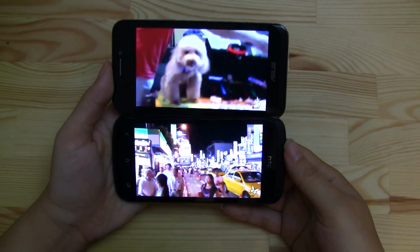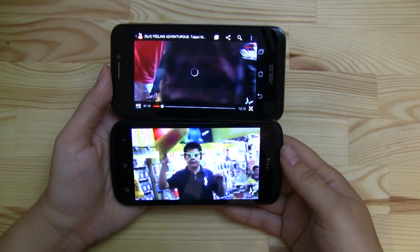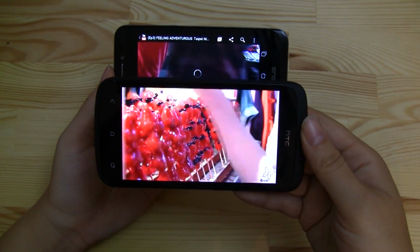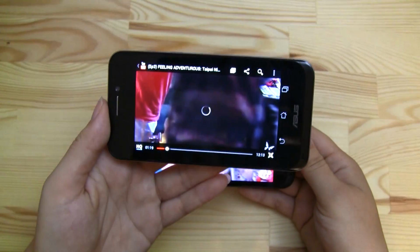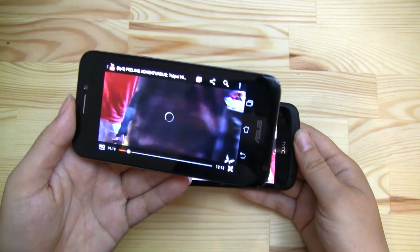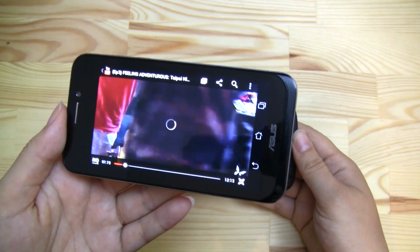If speed and connectivity are actually important to you, which it is for many, there actually is a difference in the network connectivity. The One S only comes with HSPA, which is 42 megabits per second, but the Padfone actually comes with HSPA Plus, which gives it 51 megabits per second. So if you like speed when you're surfing, and who doesn't, Padfone's kind of a winner.